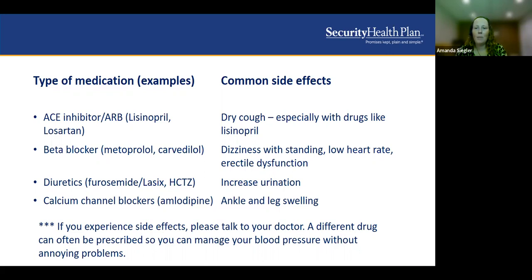And a common thing that we hear is sometimes people do have some dizziness with standing on these. So if that's happening, feel free to talk to your provider about it. They might have some good suggestions for you. And also, might be able to adjust your dose because these do affect everybody differently.